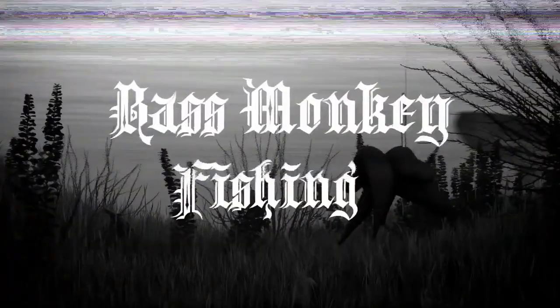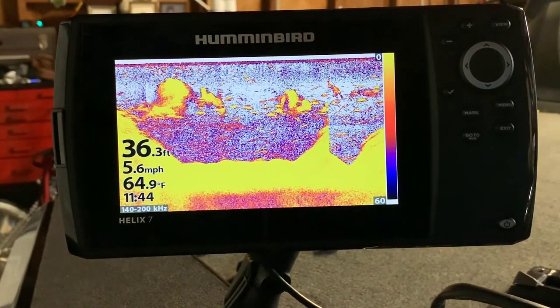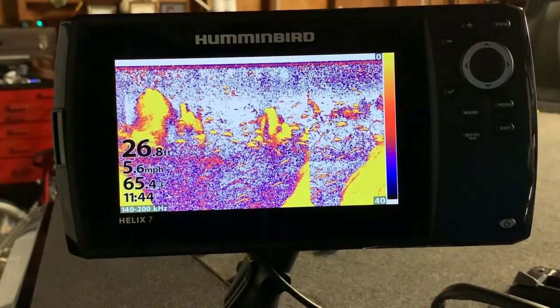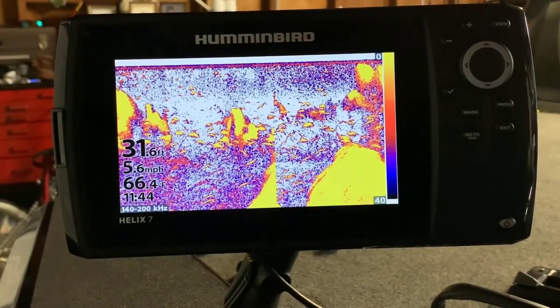You can narrow it down and search a smaller area, but you'll get exceptionally fine detail. You can also spread the coverage out wider with less detail. These two settings help you locate more fish with ideal target separation, narrow down, and find out exactly what they're doing and where they are. The Helix 7 is a great choice for down imaging.